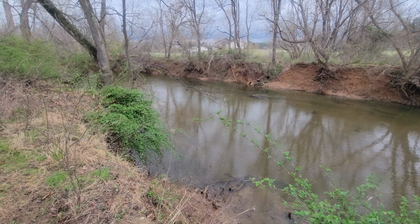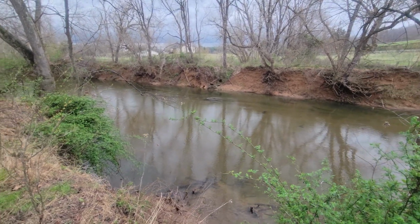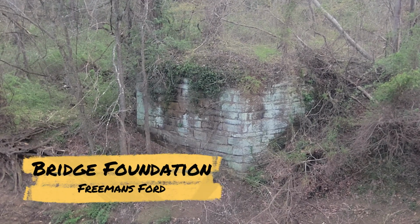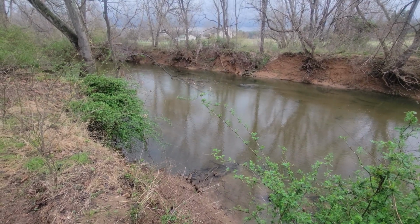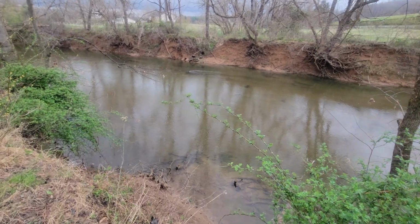Okay, this is the Rappahannock River. This is where the 74th Pennsylvania would have forded the river. Not right here, but upriver a little further where the ford is. This property actually doesn't have the ford on it, so I'm not able to go directly there, but the 61st and the 8th West Virginia would have followed, and then they would have been driven back across the river when the Confederates started to push them out.